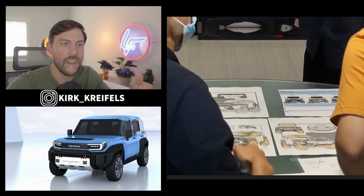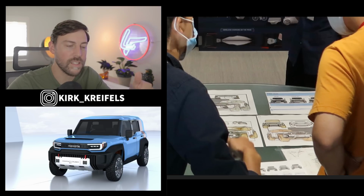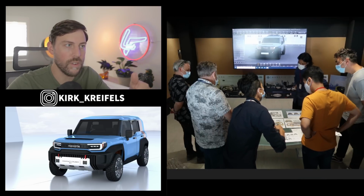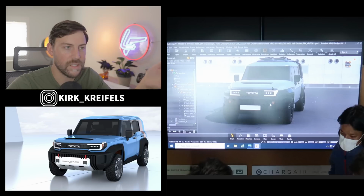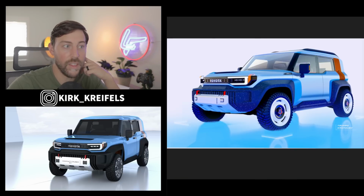And look how many different iterations that they have, or maybe different trim levels. It's really hard to see here. Awesome drawings overall from this design team, and this is just some sort of rendering software they use for the vehicle. But let's get back into the other images.